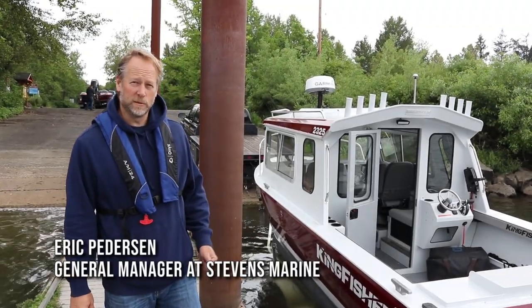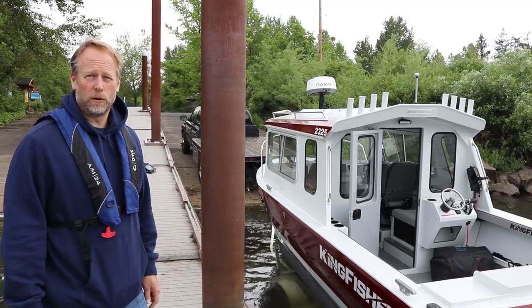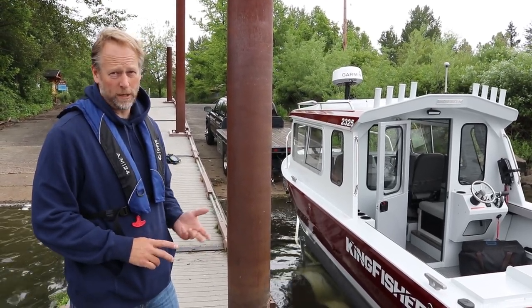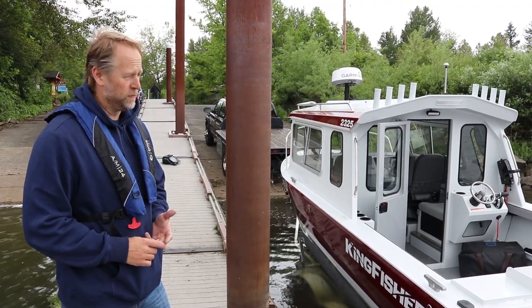Morning, this is Eric Pedersen with Stevens Marine, and today we're going to go for a run in our 23-25 Coastal Express. The Coastal Express series comes in 23, 26, and 28. We're going to river trial this boat. It's just getting ready for delivery.